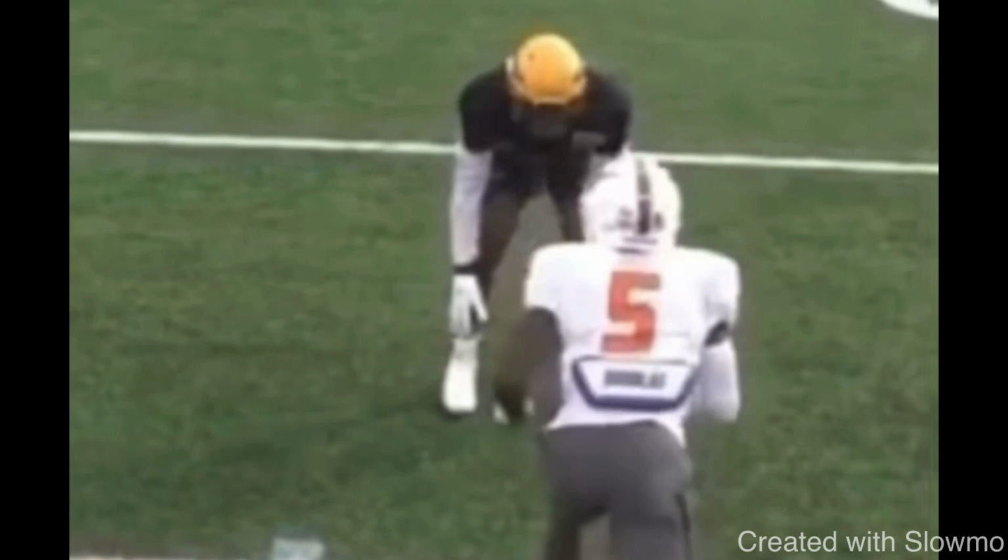Let's say they come up to the line, it looks like maybe it's zone coverage, and then the coverage changes, and it goes to straight up man across the board, cover 0, maybe cover 1, and you got this one-on-one matchup to the outside.